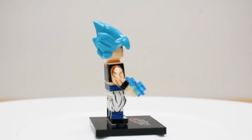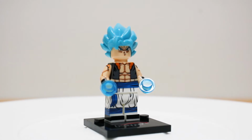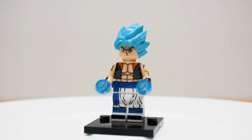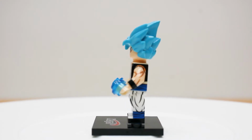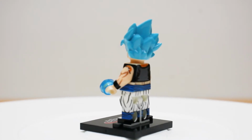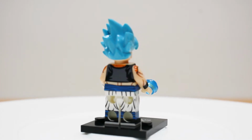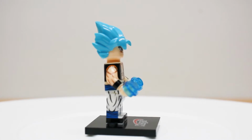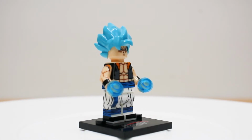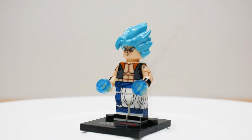And this one also includes the hairpiece that is very similar to the one that Goku got in the Dragon Ball Z Gohan's house set that I reviewed from Wish previously. Now, this one is a nice representation of Gogeta, and they did include a couple of just small 1x1 round blue translucent pieces, kind of representing his energy, or as if he's going to do an attack like a Kamehameha, or just doing a bit of a charge for his next attack.